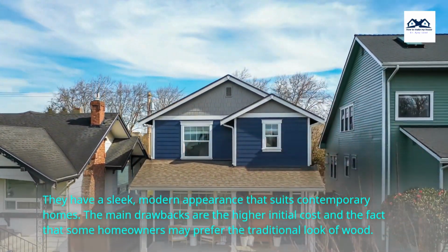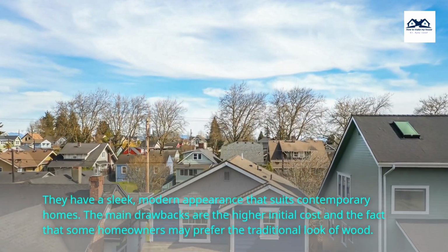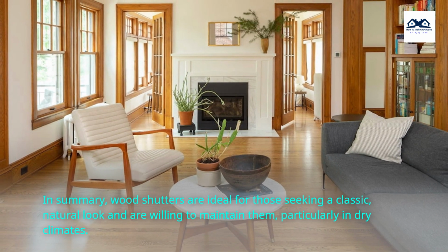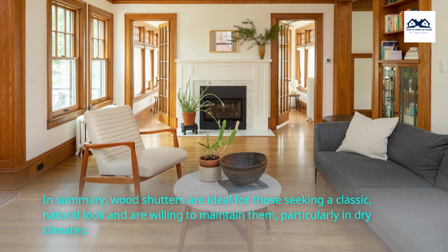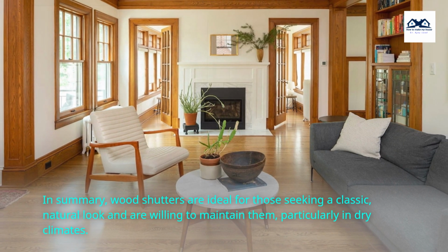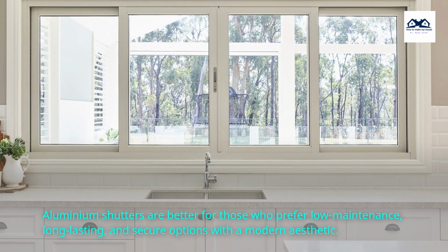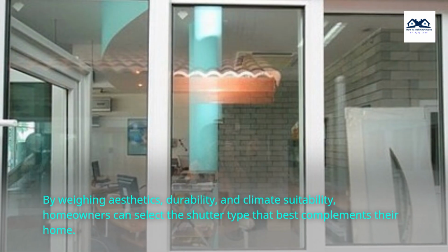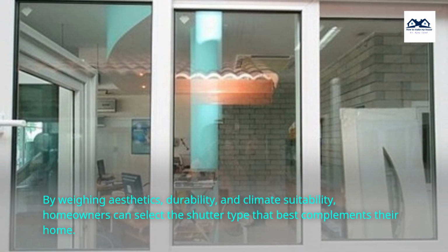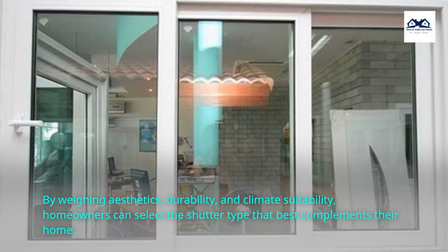The main drawbacks are the higher initial cost and the fact that some homeowners may prefer the traditional look of wood. In summary, wood shutters are ideal for those seeking a classic, natural look and are willing to maintain them, particularly in dry climates. Aluminium shutters are better for those who prefer low-maintenance, long-lasting, and secure options with a modern aesthetic. By weighing aesthetics, durability, and climate suitability, homeowners can select the shutter type that best complements their home.